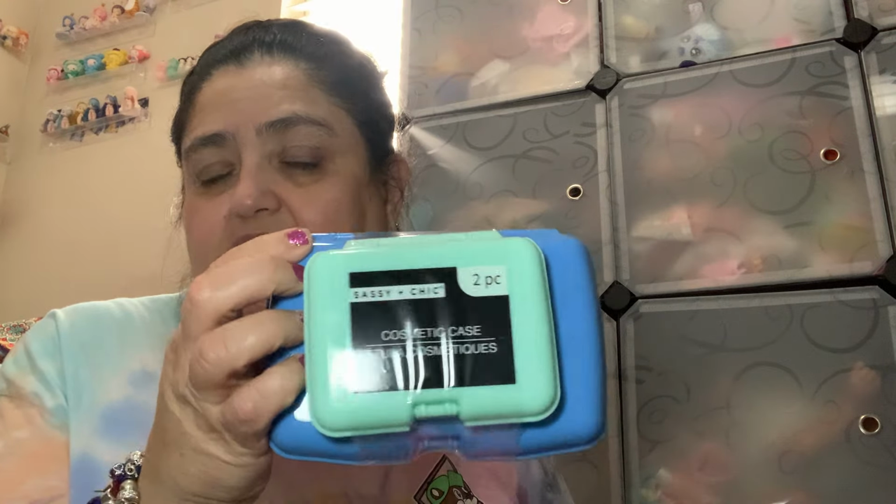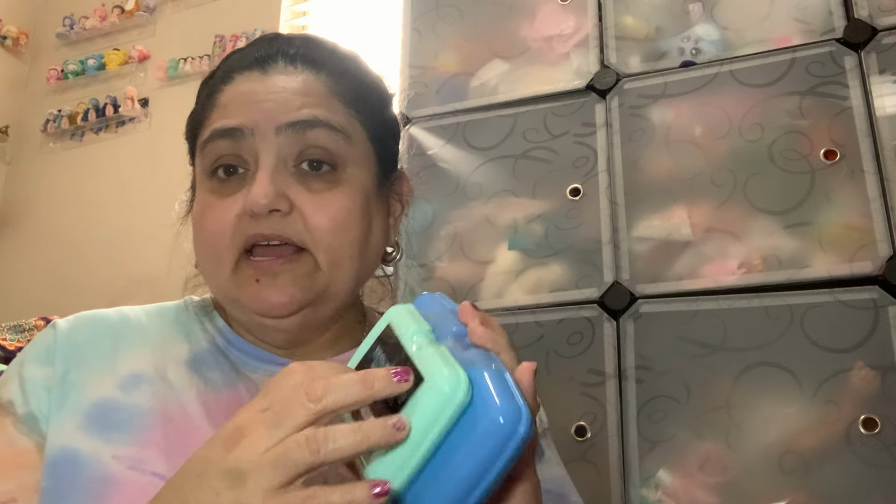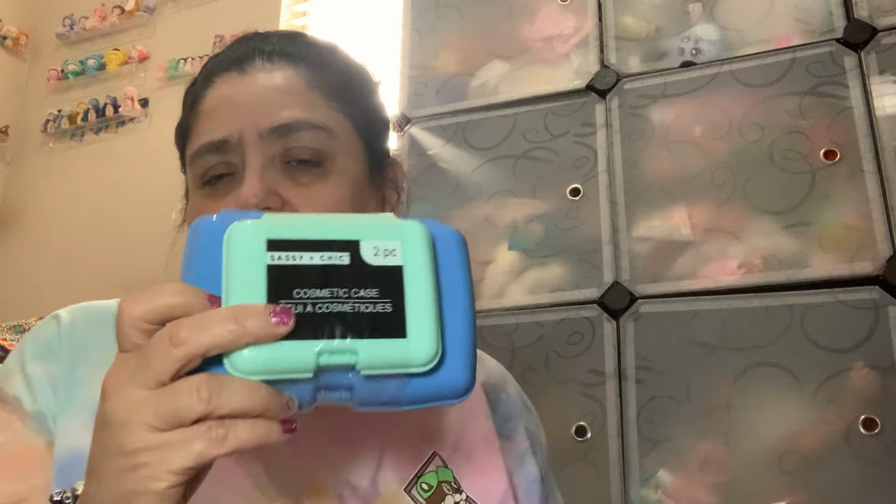I also got these that I'm going to give to my aunt and my mom as part of their Mother's Day gift. These are really cute. They can put wipes or little cosmetics, or they can put their pills, whatever they want to do. And I got a pink and a blue.